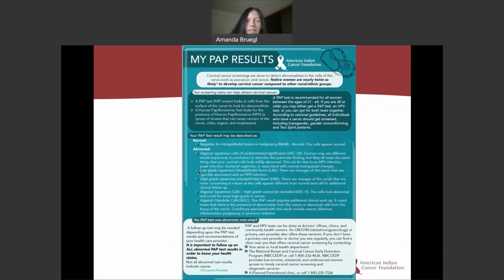And the other is to help understand your PAP results. So if you don't have a normal exam, it's good to understand what these things might mean. This information sheet is to help you so that you can pull it up as a resource after you have your PAP smear results. You can go through these and understand the different types of results and what might be necessary for your workup for your next screening exam.